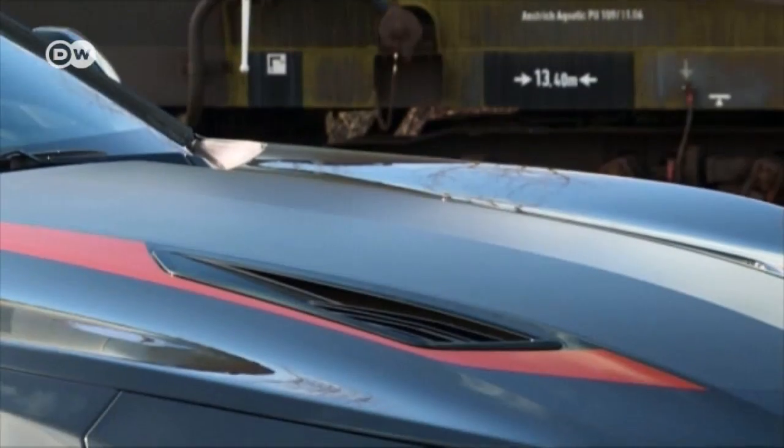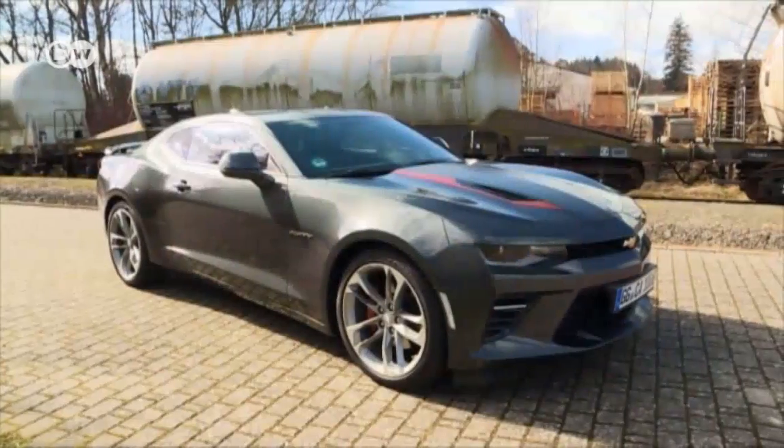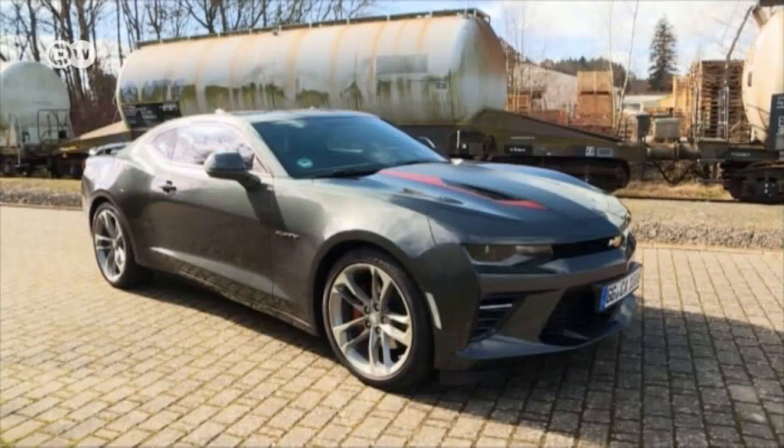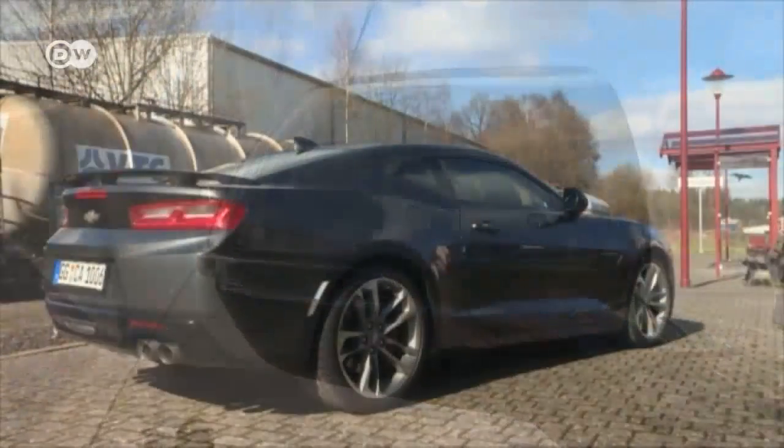Performance isn't the only plus for the new Chevrolet Camaro. The 6th generation is also quite a looker. The emblems and badging for the anniversary edition are only minor details. This Camaro looks sleeker and more angular than its predecessor. The rounded contours have disappeared almost completely.